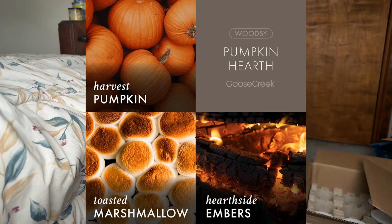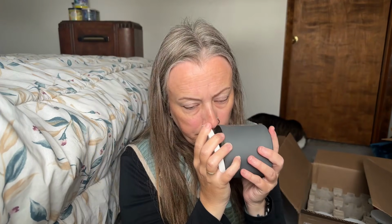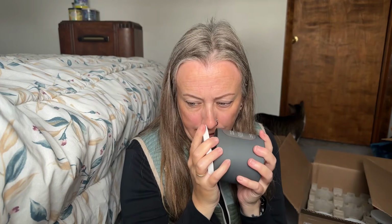So I picked this one up, one, because the scent notes sound cool, but also because it's a part of that collection that I've already reviewed, and I wanted to make sure you have access to all the different scents that are in there. So Pumpkin Hearth has harvest pumpkin, toasted marshmallows, and hearthside embers. Oh, this is unique.